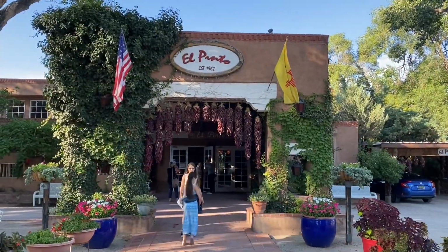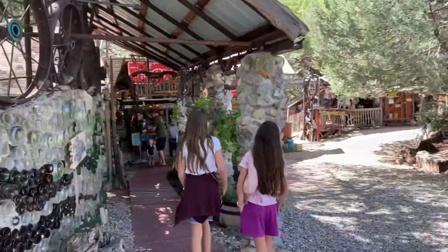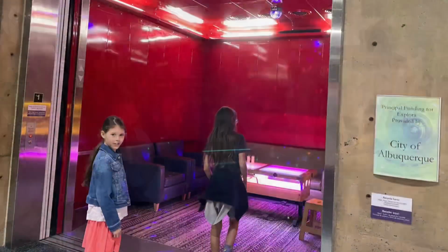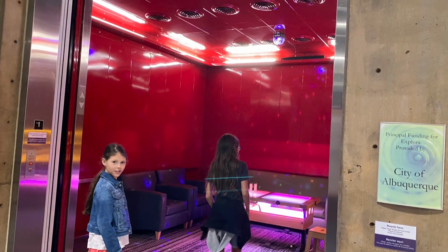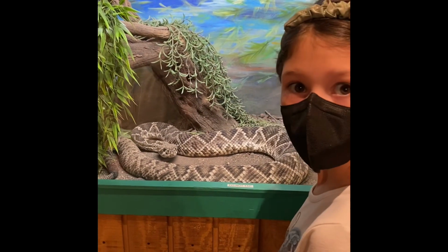My only complaint for the resort is that it's about a 20-minute drive down I-40 to get into Albuquerque proper, so that is a bit of a drive. We do have a video though about top things to see while you're in Albuquerque, and this definitely is your best resort that is close to Albuquerque, and you're just really going to enjoy it.